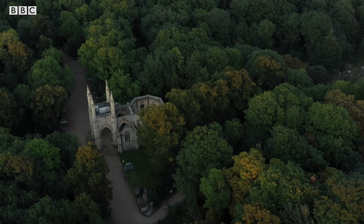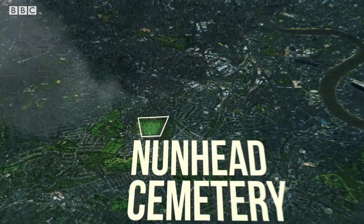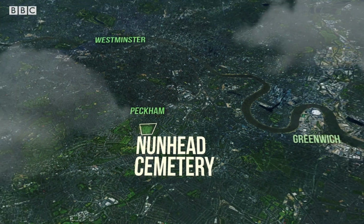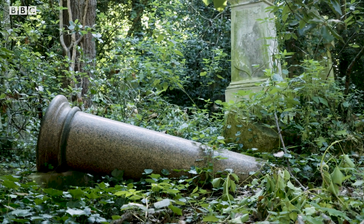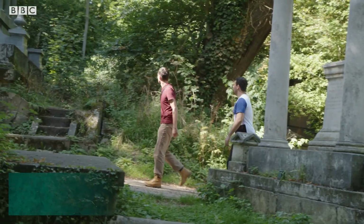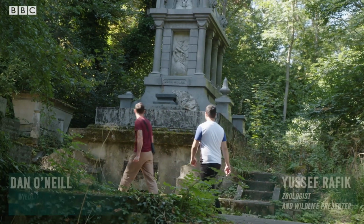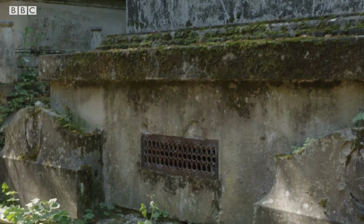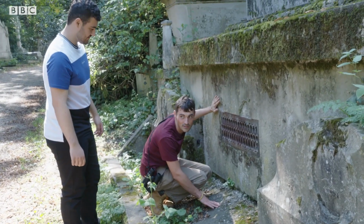We're looking for wildlife in Nunhead Cemetery. Once one of the biggest cemeteries in London, the gates were locked in 1969. Inside, time stood still. Look at that one. I know. It's bigger than my house. Have a look through there. I feel like I'm that little boy from It, and Pennywise the Clown is about to ask me to come inside.